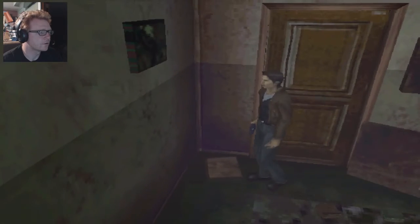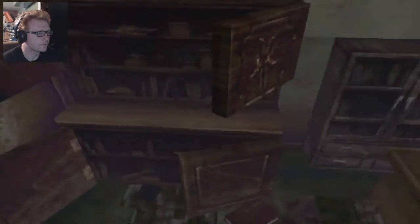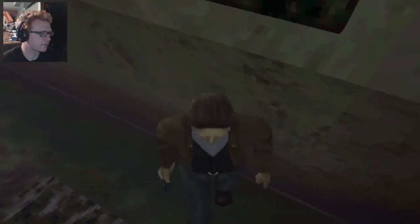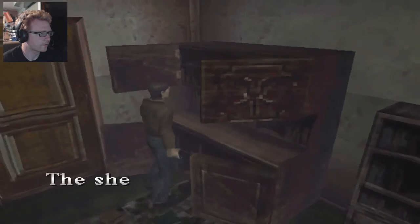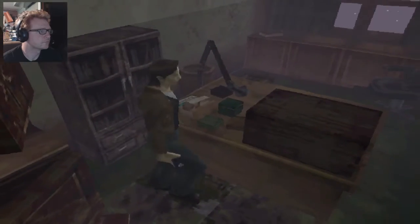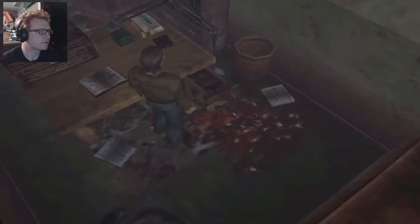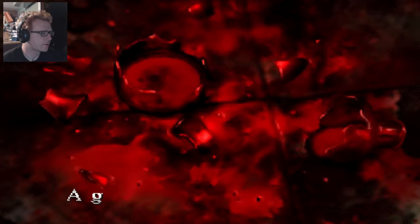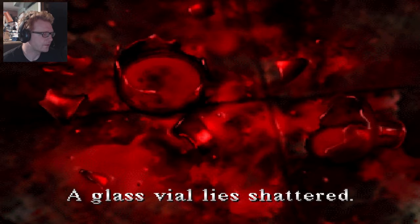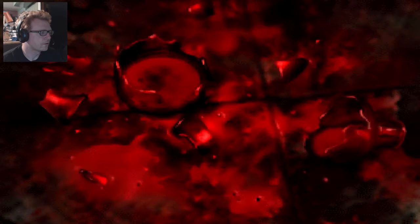Alright, let's check the director's office. Alright, director's office is open too. Looks like somebody's ransacked it. Ransacked the office. The shelves are all messed up. Who did this? Whoa. That doesn't look good. A glass vial lies shattered. It's not just broken, it looks like it's smashed on purpose. Glass vial, blah blah blah.